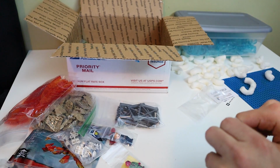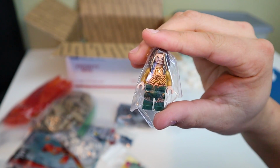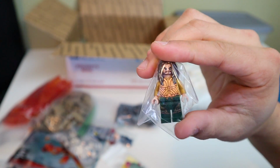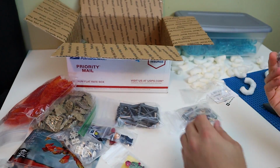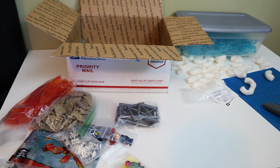Moving on to the sort of last legs of the haul here, we do have 5 of the Aquaman figures. These guys were $1 again. You guys know I cannot pass up a minifigure that's only $1, especially it's pretty well detailed as Aquaman, so that's pretty cool. I'm really happy that I was able to get these guys again for $1 each, so I can't pass it up. It's $5 for 5 minifigures. Like, I feel like it's how gambling problems start, but you know, we're not there yet.